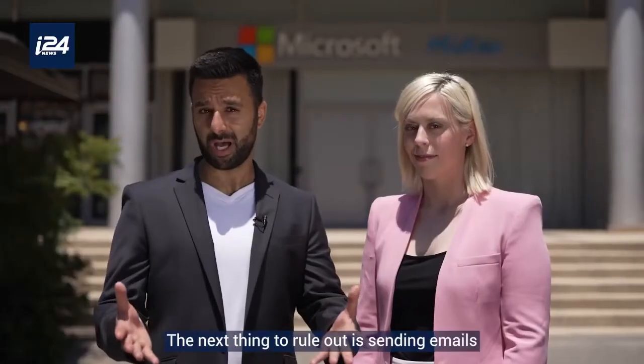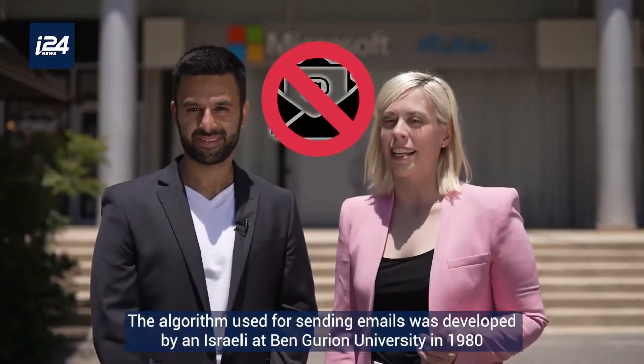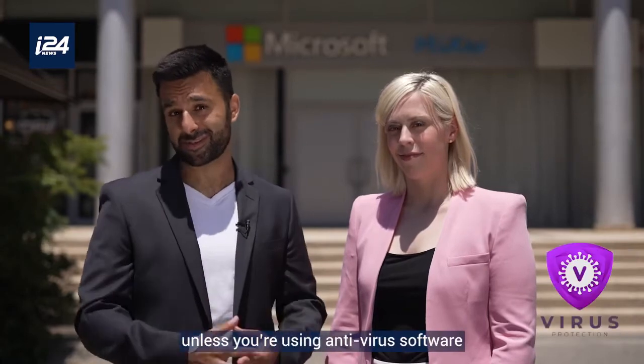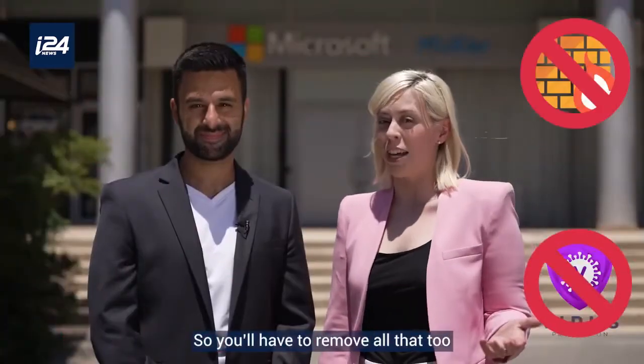The next thing to rule out is sending emails. The algorithm used for sending emails was developed by an Israeli at Ben Gurion University in 1980. But don't worry, you can still receive emails, unless you use antivirus software. Antivirus and firewall technology originated in the state of Israel, so you'll have to remove all that too.